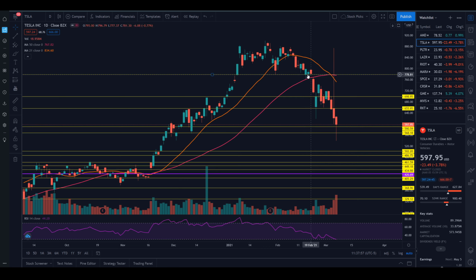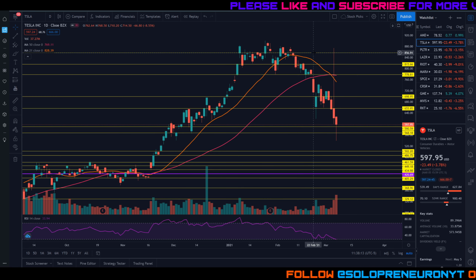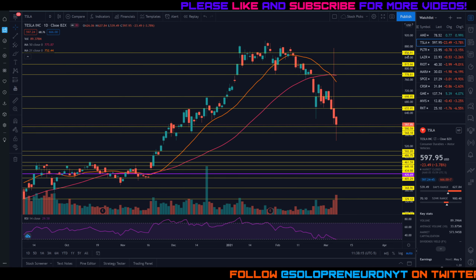But again, I think there's another area of resistance here around 778, 779, let's say. Again, bottomed out there in February, bottomed out there in early January. And then higher up here, probably something around 815. Again, topped out, bottomed out. And then one more, let's put it right around here, around 856 or so.